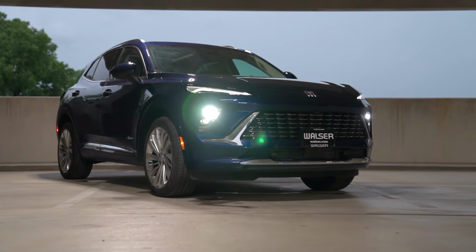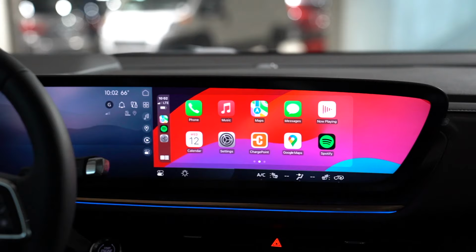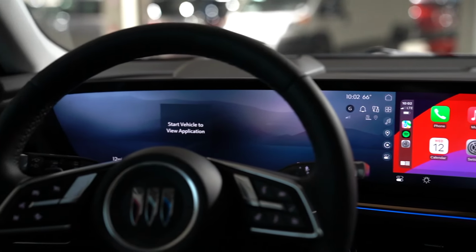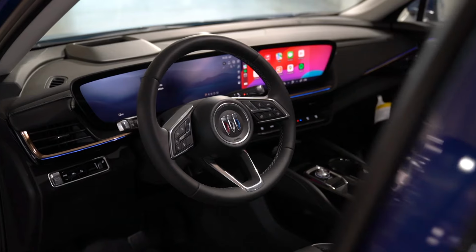So one other thing I noted, the auto start stop. So when I come up to the stoplight here, it goes dead silent inside, and this does have the Bose sound system as well. So when I had my Spotify hooked up, I was listening to some tunes earlier, and it does sound really good in here, especially when it's dead silent.